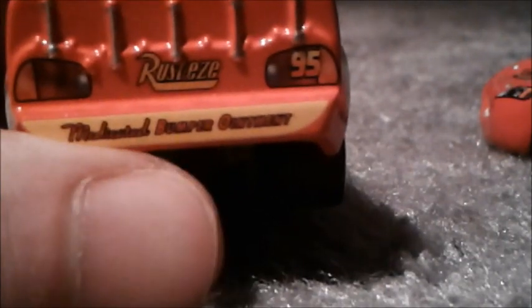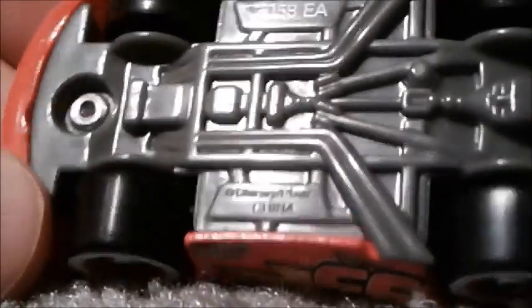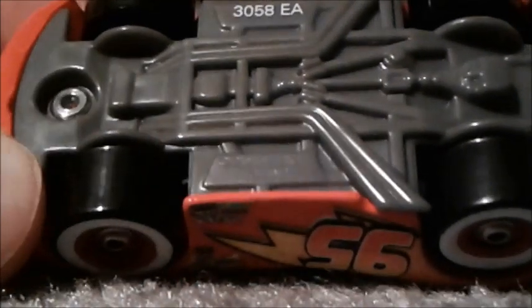And then here's the back. Rusty's Medicated Bumper Ointment, number 95. And I see he has the rookie stripe because at this point in time, he was a rookie. Same stuff on this side, obviously the tar splotch. And then here's the base. This is actually the first base that I've gotten in a while that has barely any information on it.